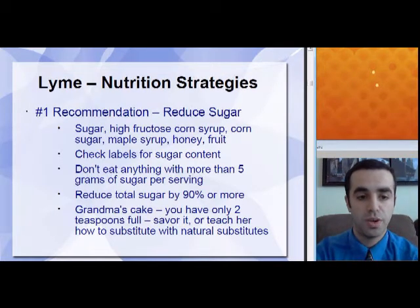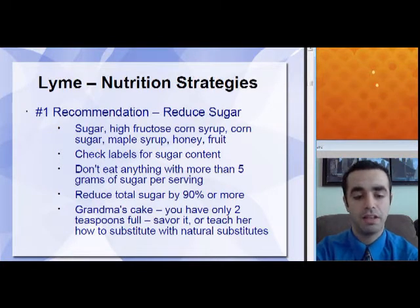So we're going to jump right into the number 1 recommendation, which is to reduce sugar. And by sugar, I'm talking about sugar, high fructose corn syrup, corn sugar, maple syrup, honey, fruit. So if any of those things are listed in the nutrition facts, or you know that you're consuming any of those things, you are consuming sugar. And so your job is to check labels for sugar content. Don't eat anything with more than 5 grams of sugar per serving at one time. And the reason you're doing this is because you're going to try to reduce your total sugar intake by 90% or more.